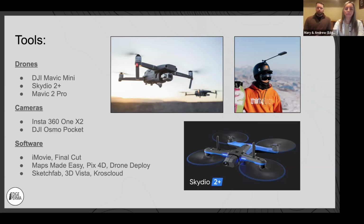You can also see the 360 cam on this snowboarder's helmet here. This is exactly the setup we use for documenting sites. We also have used the DJI Osmo Pocket. Both the Insta360 One X2 and the Osmo Pocket are very affordable cameras that give you really high quality content. We love those.